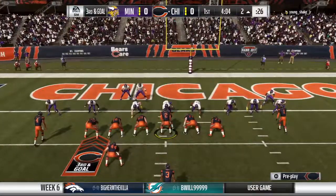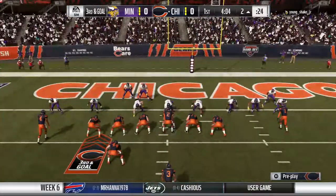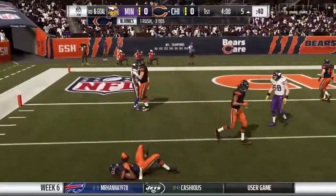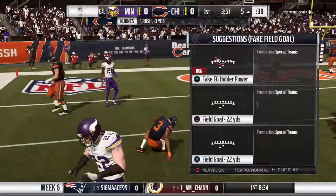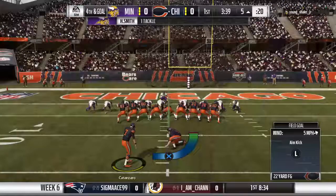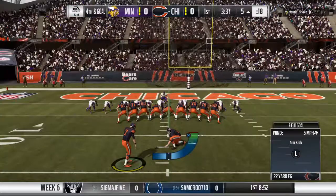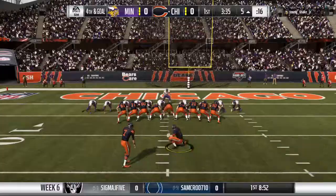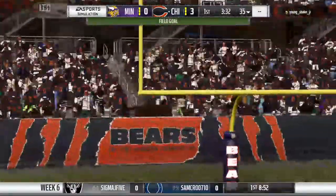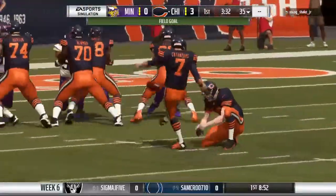3rd and goal. Nyheim Hines, his first carry. And he'll go backwards, losing yardage to the 5. It's a loss of a full 3 yards, and it brings up 4th down. And Catanzaro's kick is right through, and it's 3-0. The Bears hit the scoreboard first.